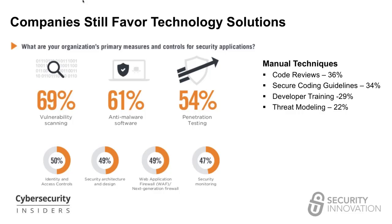The manual techniques are the ones that are going to give you the deepest type of assessment and deliver the best return on that investment when it comes to reduction of security vulnerabilities and up-leveling the skill set of your team. So even though manual techniques are not the most common, they are in fact the most valuable and return the best results. Vulnerability scanning, 69% of folks doing it.